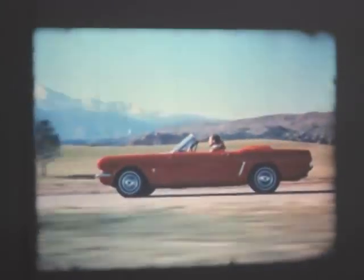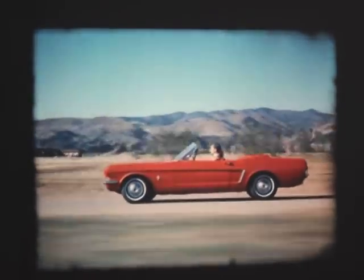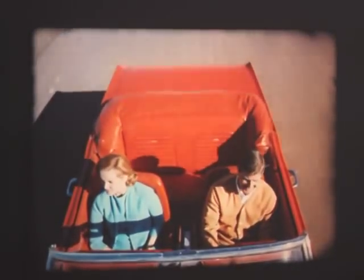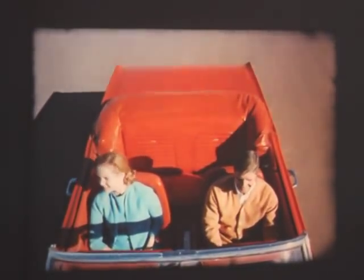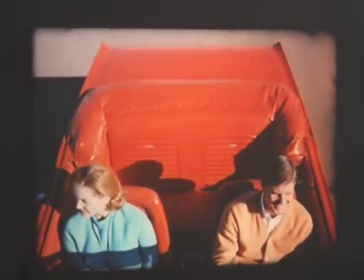Options such as these allow the buyer complete flexibility in fitting out his Mustang to suit his personal needs or desires. And if that desire is for riding in the open, convertible buyers can enjoy the added luxury of an optional power-operated top that fits snugly and neatly when the top is down.